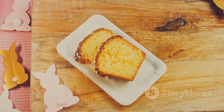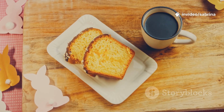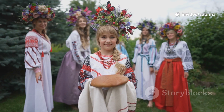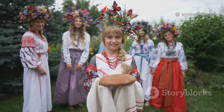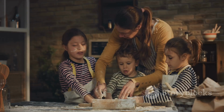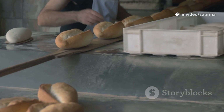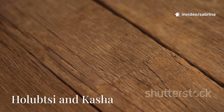Both breads are more than food. They are strong symbols of things continuing and of celebration. They connect us to our ancestors and mark life's most important moments. Paska and korovai are at the heart of our special customs. Through bread, we honor old ways and each other. In Ukraine, every loaf tells a story.